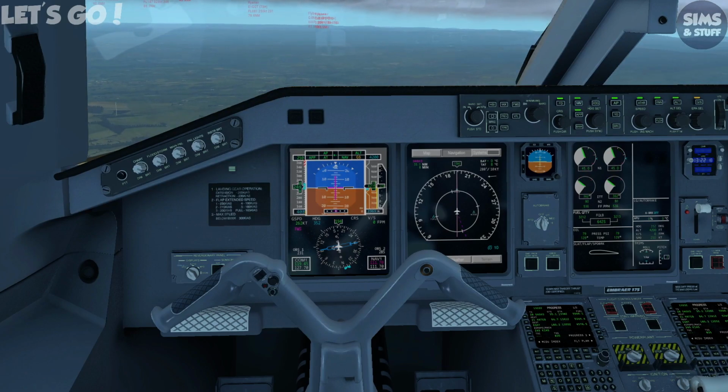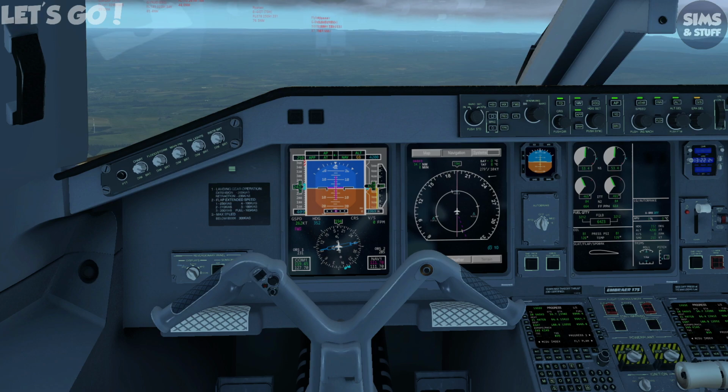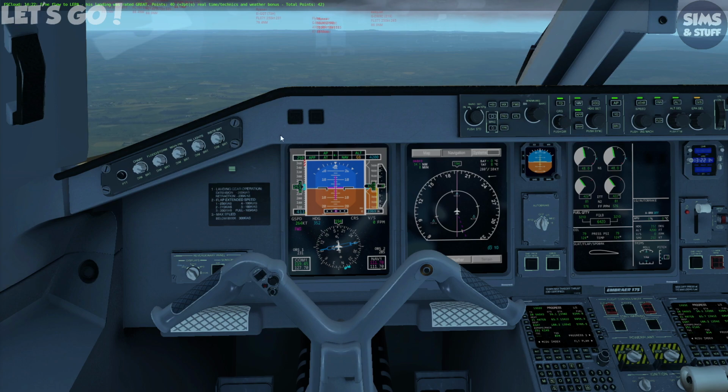Alright, okay, so I need to work out how to do a... Why doesn't it do it automatically then in SimBrief? So I've already just got used to how to do a flight in SimBrief and import it into the plane.